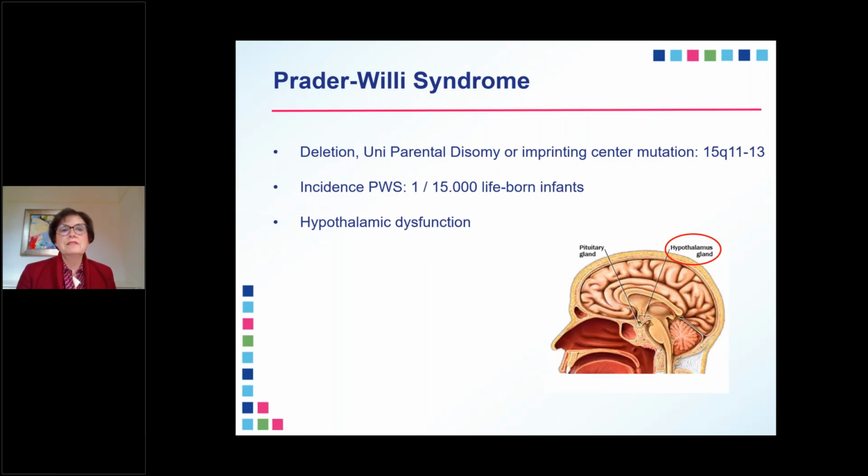This Prader-Willi syndrome is caused by either a deletion or a uniparental disomy or an imprinting center mutation on the paternally inherited chromosome 15 in the so-called Prader-Willi region Q11 to 13. Most children have this due to a deletion or a UPD of 15. Imprinting center mutations are quite rare.